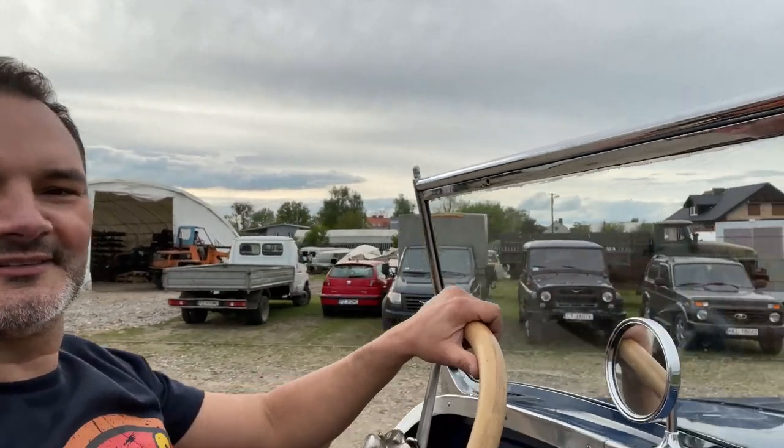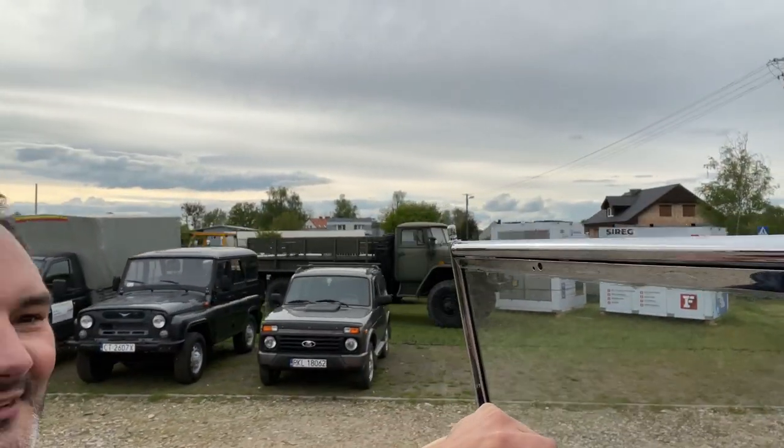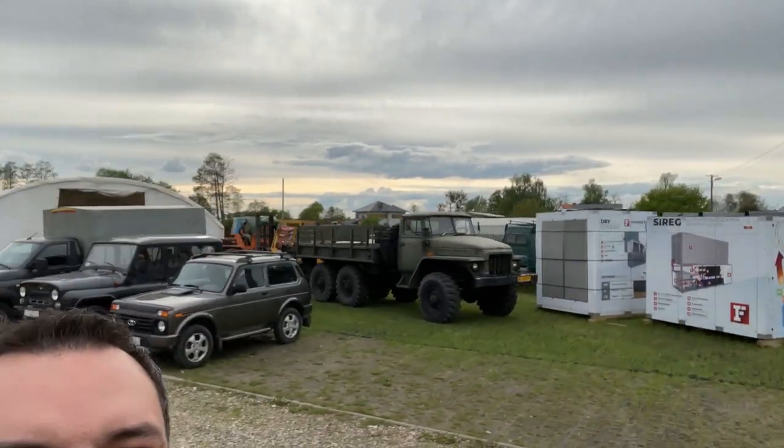So I'm saying goodbye to Marius, to his wonderful hospitality. I was able to ride in this beautiful Ural truck. Remember this ride? And we're taking the Dixie.